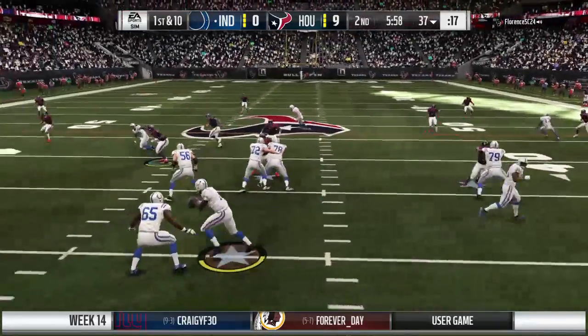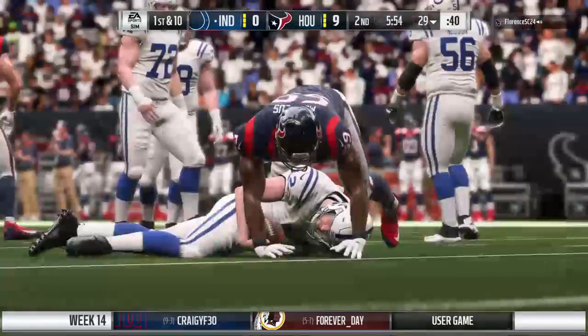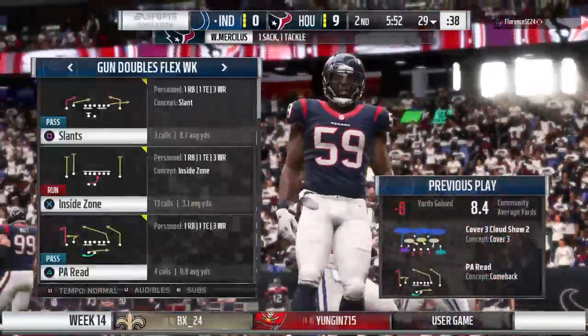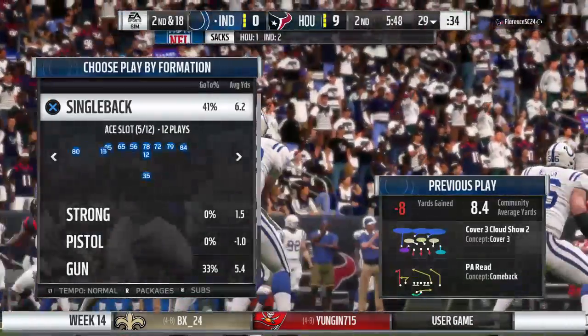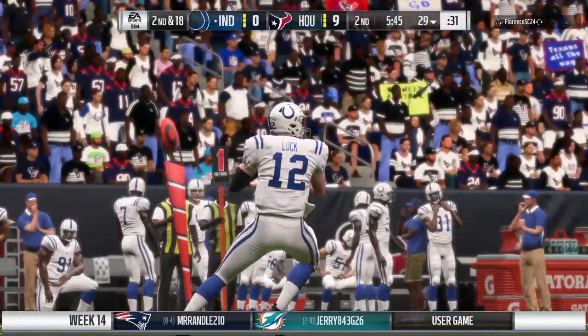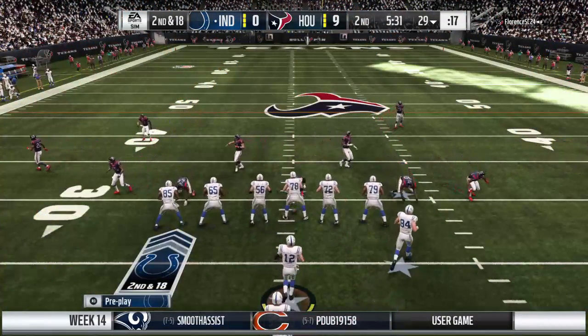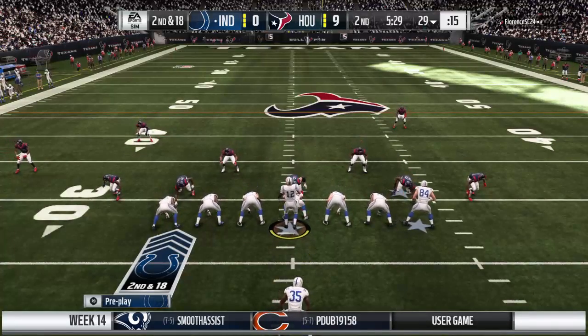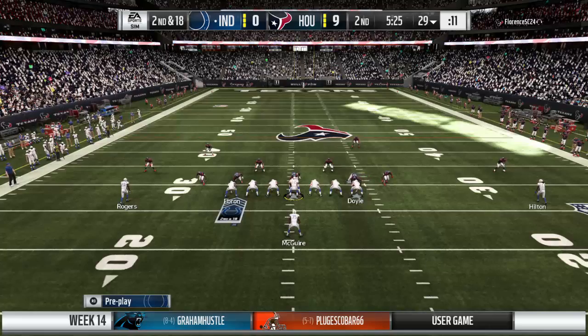They go play action here on first down. Under pressure, and down he goes. Luck is sacked. Whitney Mercilus is the one to get him, and that's sack number 7 for him on the year. Got to imagine the pass rush will be equally intense here on second down following the sack. It's 2nd and 18.